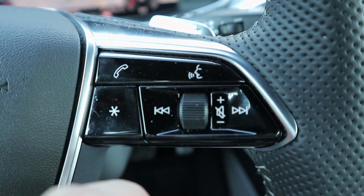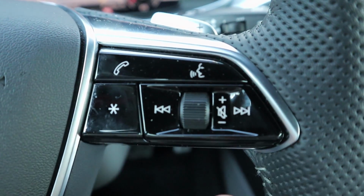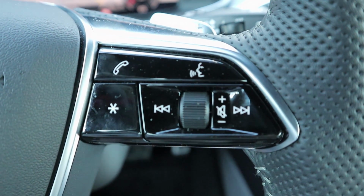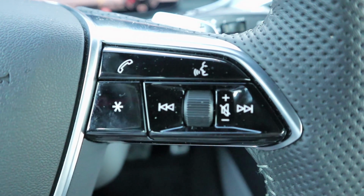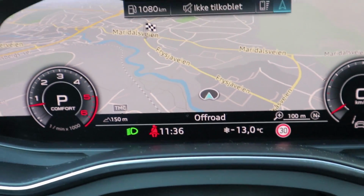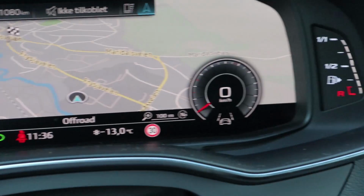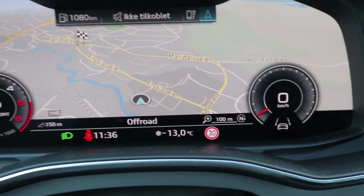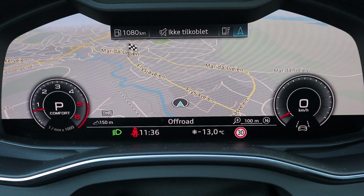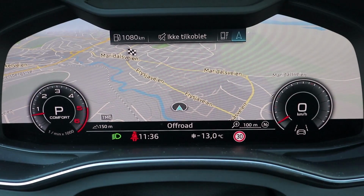And just quickly, on this side of the steering wheel, you have your phone, your voice commands, a programmable button, and then you also have your media button, so volume up and down, and skip your tracks forwards and backwards. But just quickly, let's see what this looks like. On the left side of the screen, you have your water temperature. On the right side, you have your fuel gauge, and then you have your tachometer down to the left, and your speedometer down there to the right.